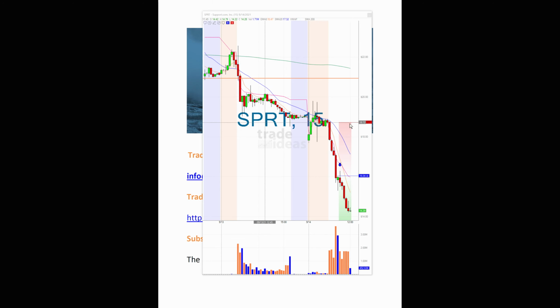To short SPRT from our AI at 16.04, at this point you're up about, if you're in, you know what, this is pretty easy too. Other than that little move up here and that topping tail, it's been basically steadily down. In fact, that's where the alert happened. So it probably popped up and then it came right back down. So this has been really steady all the way down. And as we speak, that's a 10% gain.